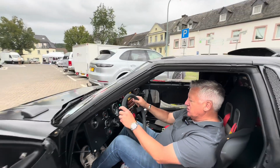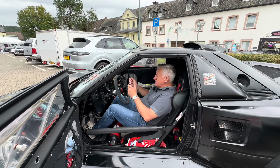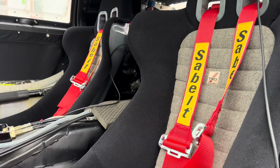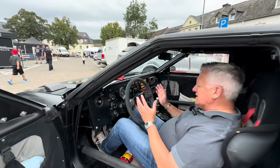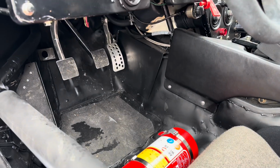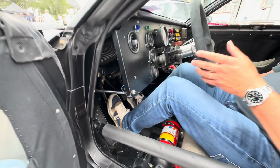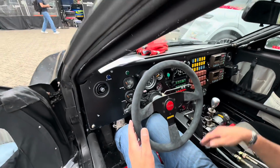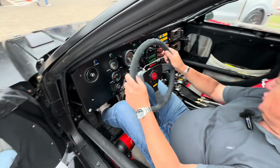The seating position is a little strange. It's kind of tilting away from you a little bit, with the pedals slightly offset, and the tunnel is very, very small. Where your feet sit, you're rubbing up against this gearbox tunnel, but there is some big padding there to help protect the driver's leg.